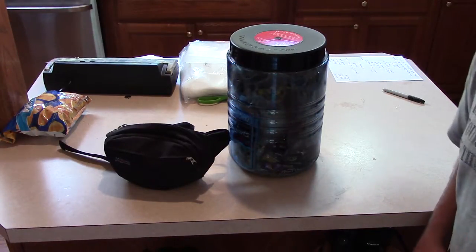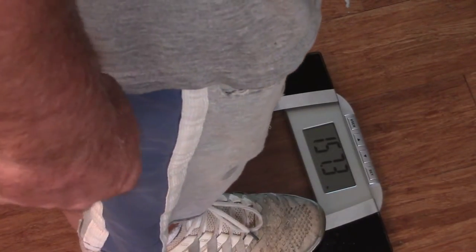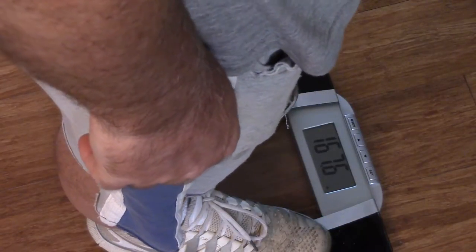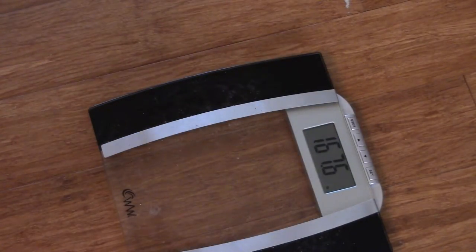So now let's go find out what this weighs. My weight first. I don't even know if we can even see this. Yep, 157.3 is my weight with clothing and shoes on. Now I've got the bear vault in my hand. 167.6. So actually I'm only at 10 pounds, 3 ounces. That's even great. That means my pack weight is going to be pretty low. 157.3, 167.6, so 10 pounds, 3 ounces. Awesome.